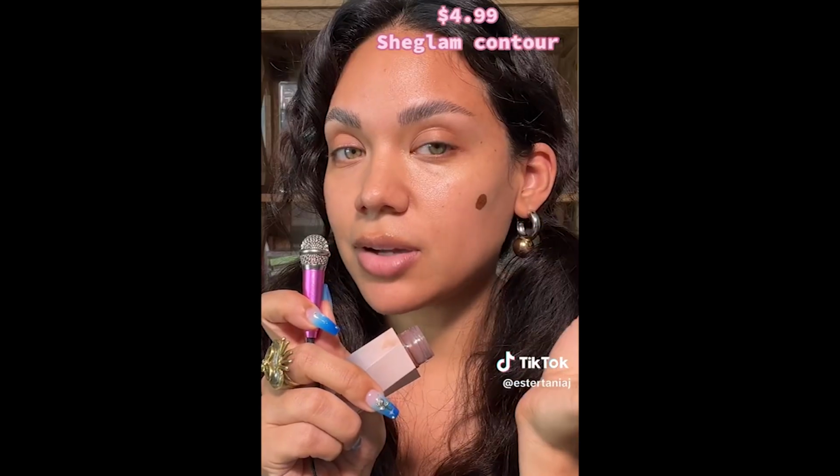I find that cream contour works the best on all skin types. I like the look of a diffused bronzy look, not a harsh contour, so I'm going to blend that in generously throughout the cheek. Also, forget about the nose contour. All you need is a little bit of bronzer on top of the nose. Cream blush is the thing, okay?